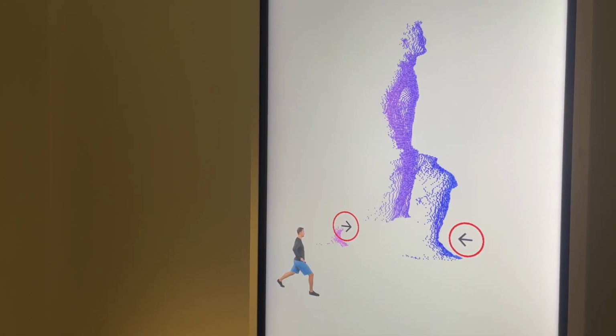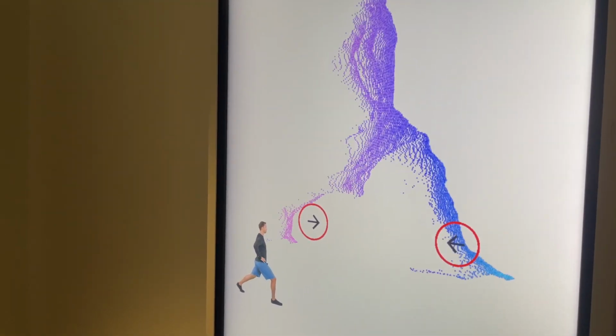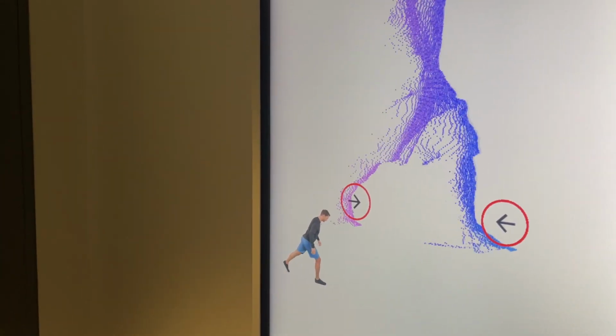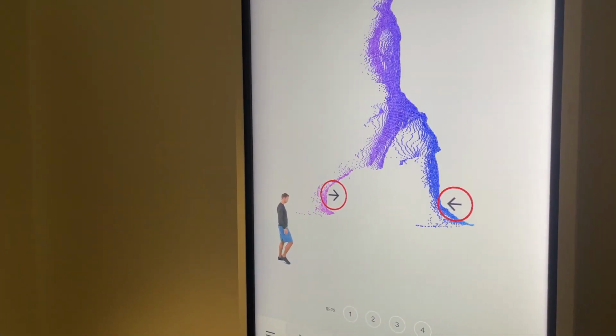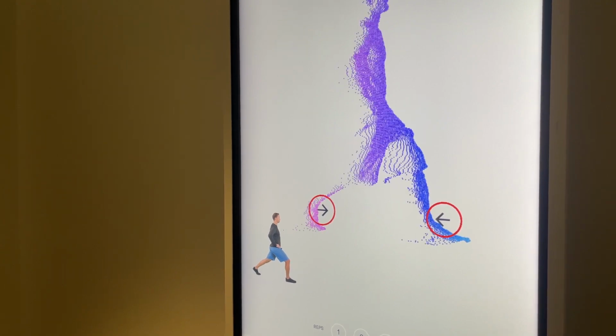Why is it not? It's one of those things that happens. Let me check my shoe. That's my shoe color. Just try shuffle your feet. Try go forward, try go back until it turns green. Oh, it's my center of gravity, maybe. I don't know why it's doing that.